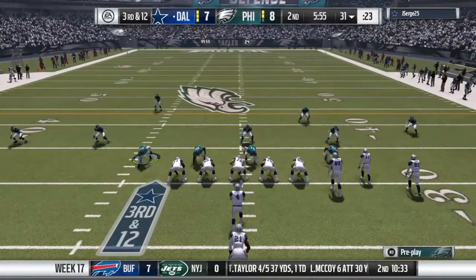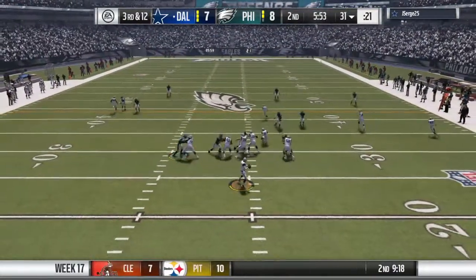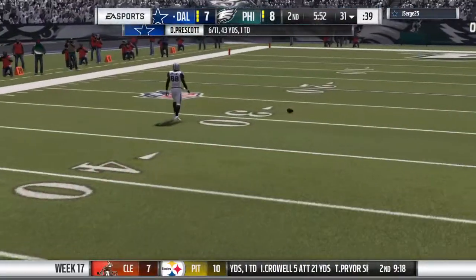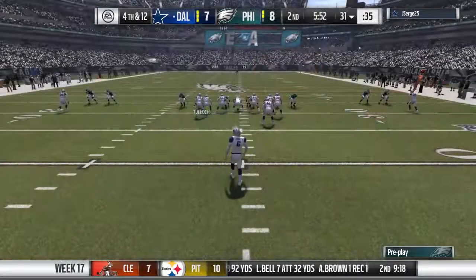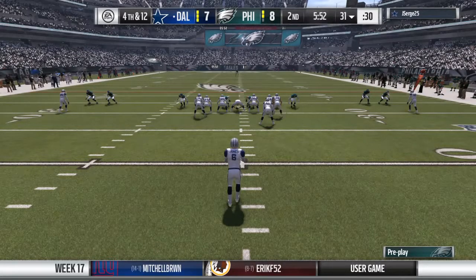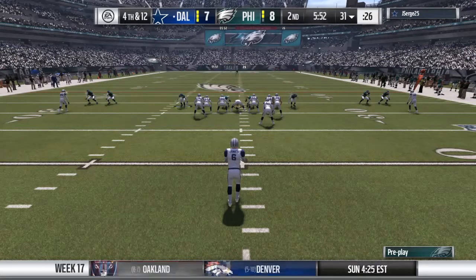And it looks like we've got a dime set here defensively. 6 DBs in the game. Looking to throw. Prescott. And that is incomplete. Well, they've had a pretty frustrating first half here offensively, and then just continued there with that incompletion. And definitely frustrating for them, but heartening for the other guys. Those stop troops, they're enjoying things right now because they've made it very difficult for them throughout the half.